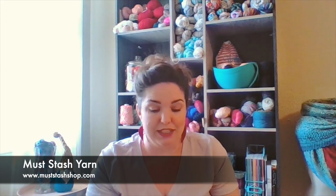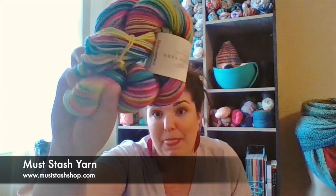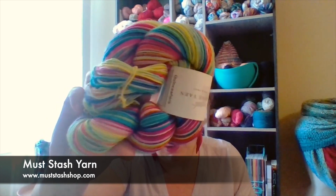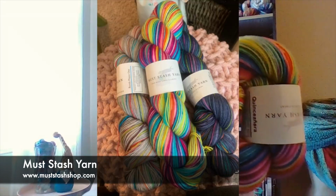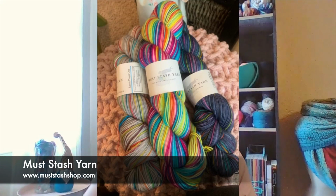And oh my gosh, this one is just the brightest rainbow. It's not a rainbow, you know what I mean. There's a speckle stripe in there, and I have to post a picture because the lighting is not doing it justice. It's just so pretty and vibrant and fun. So definitely check out Mustache. She was going to be a vendor at camp, so it's extra sad that I didn't get to see her and won't see her in May either.